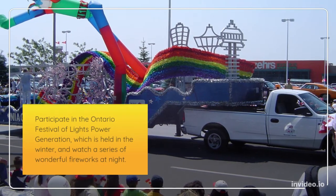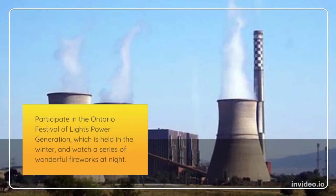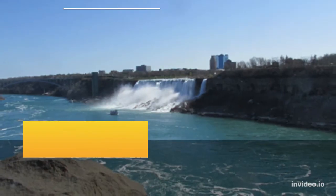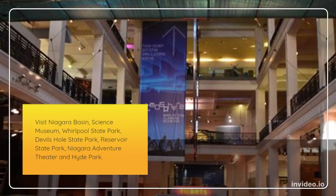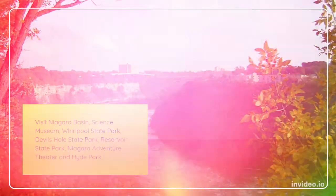Participate in the Ontario Festival of Lights Power Generation, which is held in the winter, and watch a series of wonderful fireworks at night. Visit Niagara Basin, Science Museum, Whirlpool State Park, Devil's Hole State Park, Reservoir State Park, Niagara Adventure Theater, and Hyde Park.